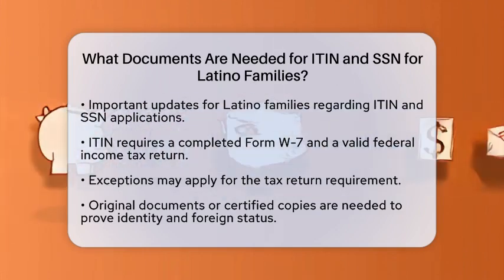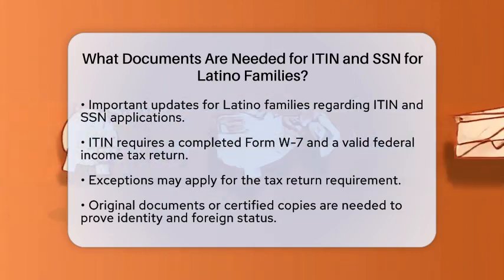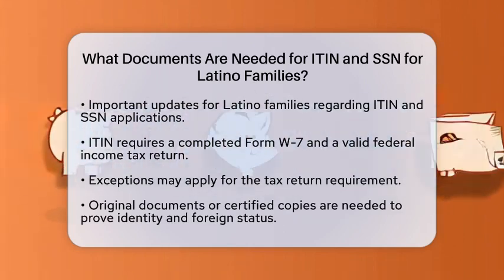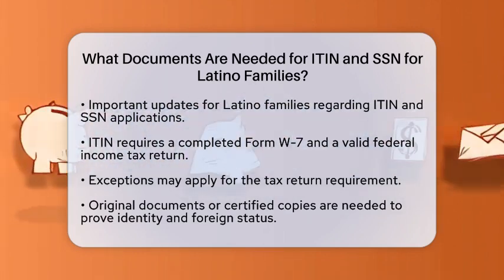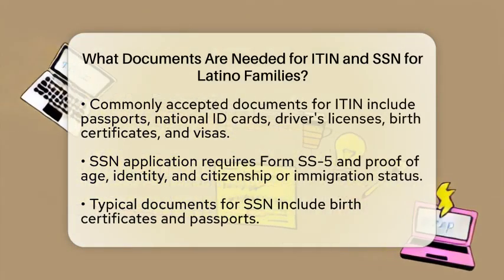Just yesterday, the Internal Revenue Service and the Social Security Administration provided updates that could affect your application process. For an individual taxpayer identification number application, you will need a completed Form W-7, which is the application for an individual taxpayer identification number. You must also submit a valid federal income tax return unless you qualify for an exception.